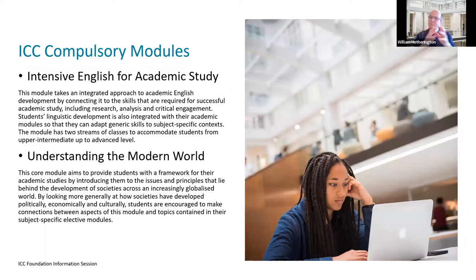So just looking a little bit more in depth at the modules, the academic English module is really focusing both on writing, literacy and oracy, and we have two different levels depending on the level of English that the student has when they enter the program. And the academic English module focuses just as much on what we might call academic discourse, so how students are expected to use their English in an academic context, how they are expected to present their ideas in writing, in a presentation or in interactive discussion.